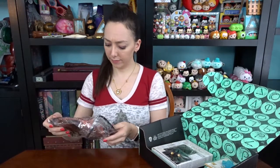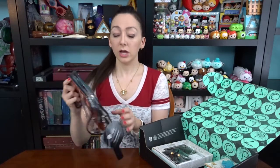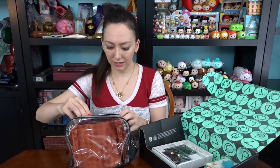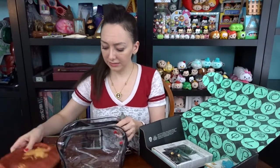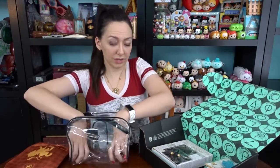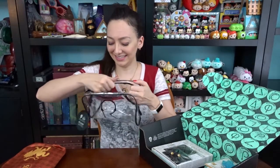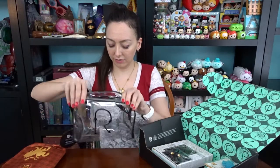Our first item right on the top is, I think, a pouch of some kind. It is a pouch. It is a Revelio travel bag, and it's one of the spells, and it's here on our box too. The motion looks like an R. So this is a clear plastic travel or accessory or makeup bag. That's the kind of thing that I would typically use this for, but this is a two-parter. I'm trying to fluff it up a little bit so we can get an accurate look at the size.